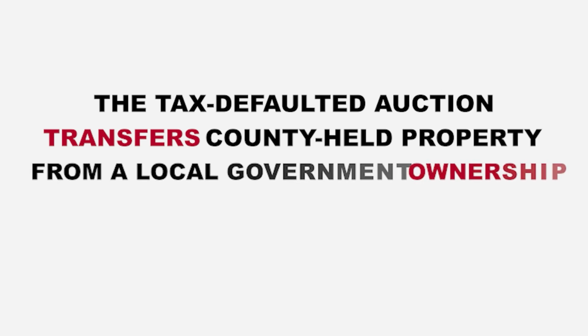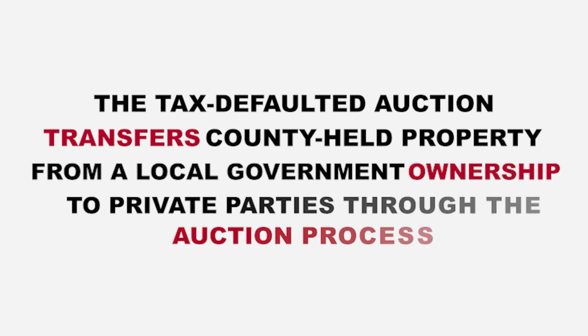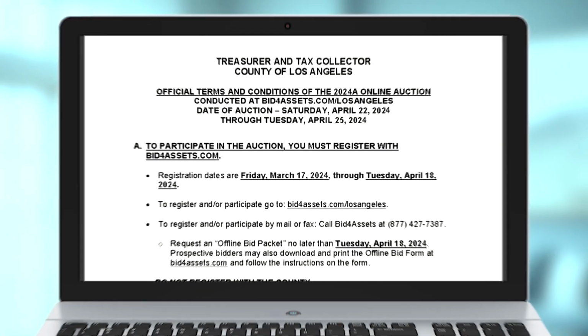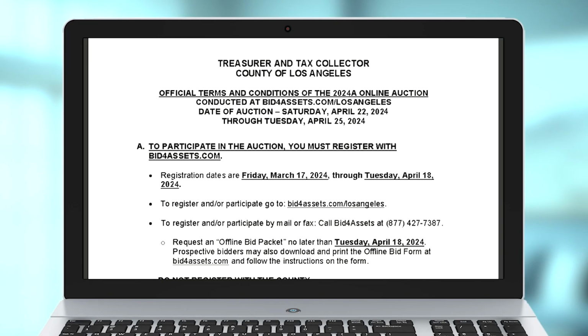Another rule is that the tax-defaulted auction transfers county-held property from local government ownership to private parties through the auction process. Sometimes it's the highest bidder at auctions. However, it could be the lowest bidder at certain auctions. It's always outlined and written in the rules.